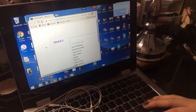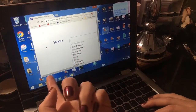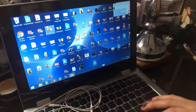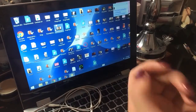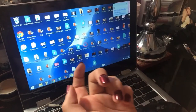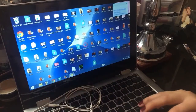If you guys can't afford anything, or if your computer doesn't have a video editor in itself, which I think most laptops do come with, my laptop comes with Movie Maker, which isn't a really good editor, but if you're just starting out and you do need to edit videos, this is a good one. If you do have an iPhone and you're making your videos on your iPhone, then you do have iMovie.